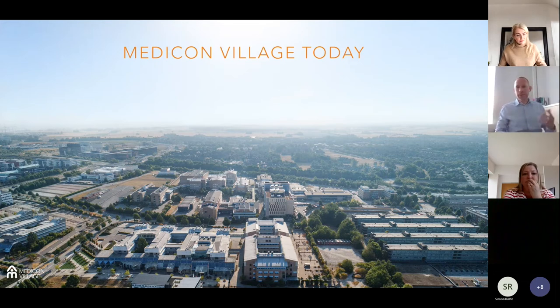because the MAX IV laboratory that we heard about in the beginning is a kilometer away from where we're at right now, just like the European Spallation Source. We have the Ideon Science Park that is more tech-oriented just across the street. And then we have the University Hospital and Lund University just a few hundred meters away from here. So it's a very dense innovation community in Lund, which is really interesting to work with, I would say.